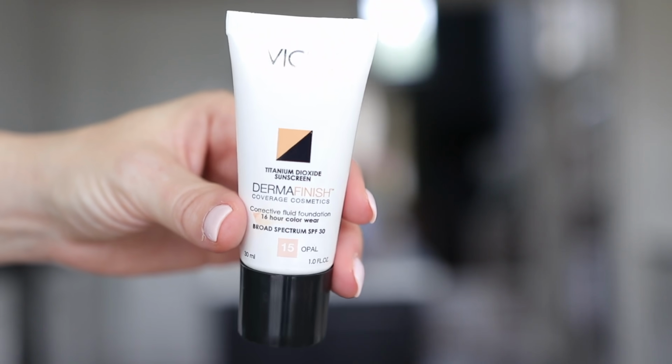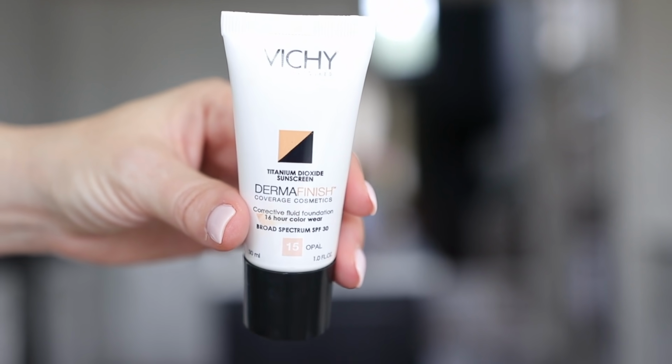What I actually prefer when I want a more fuller coverage, flawless look is what I'm wearing today. And it also happens to be a lot more budget friendly. It's from the brand Vichy, and it's their Dermafinish Corrective Fluid Foundation. It's 16-hour wear, and I wear it in the shade 15. It also happens to have SPF 30. It's also called Opal.